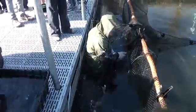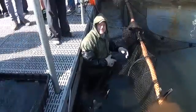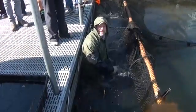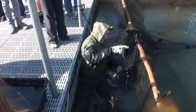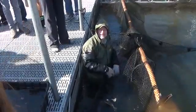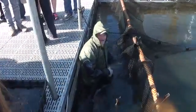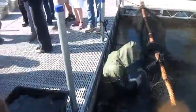Sir, you said these are from last night? No, they're from previous days. And you let them rest before you release them? No, they're not ready to give their eggs yet. Right. So we hold them, and then we check them each day after that. And if they're not ripe yet, then we put them on the other side. And the ones that are ripe, strip them. The males you'll find are always ripe. No problem with the males.